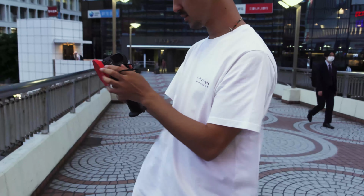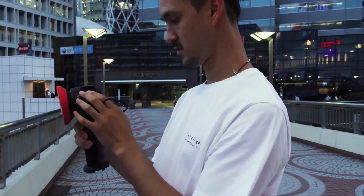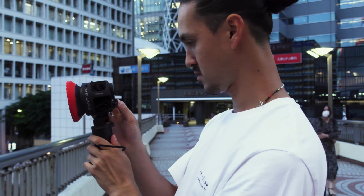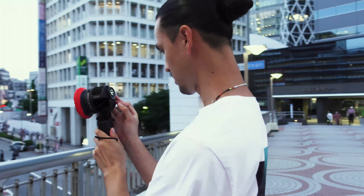Shaman's kind of working on a similar setup. He's got his own cameras that he's bringing. And then also we've got a light, a handheld Stella Pro light that we're gonna go ahead and strap on a red balloon, and we're gonna do some cool experimental photos.